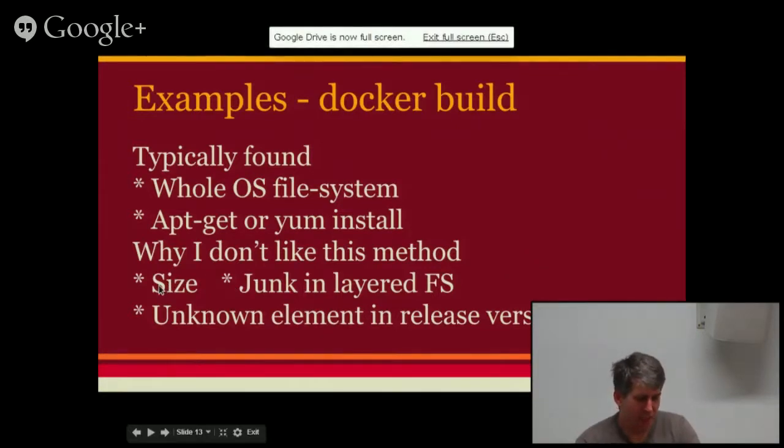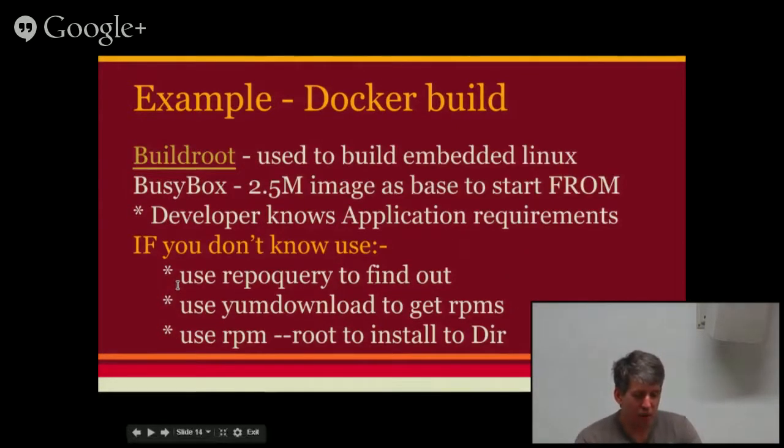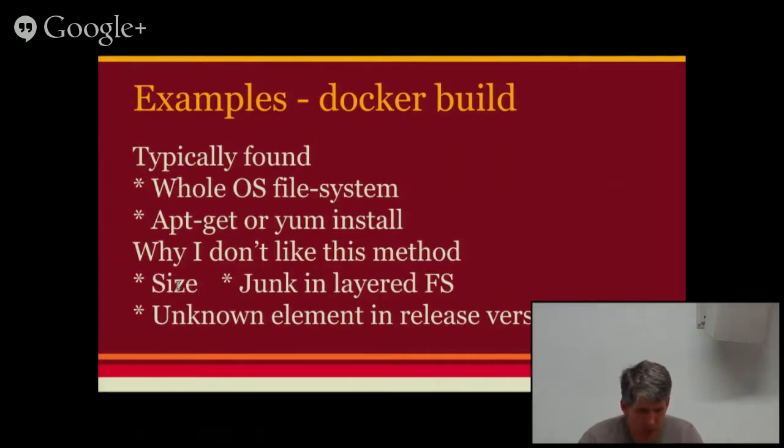One, the size. These Docker images are typically small for an OS, but they're still like 200, 300 meg, which is not much for an OS, but if you're trying to package up a small little application, say for instance you're packaging a 30 meg application, you've now got an image that's 230 meg. It's not clean in my opinion.